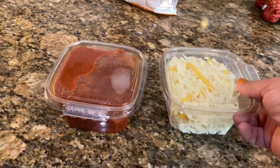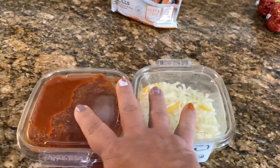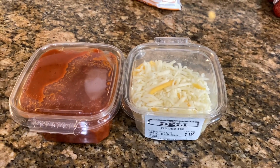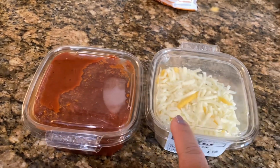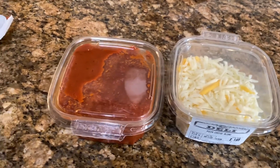I picked up a couple of the makings for the pizza. I really do like getting these. I also got the bread dough, which will come out in the next couple minutes here. All of that together is $5, but there's always leftovers of this, and I think some of this as well. So I'll make some more. I'll make another one.